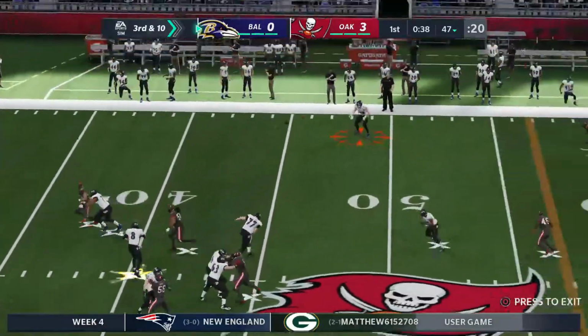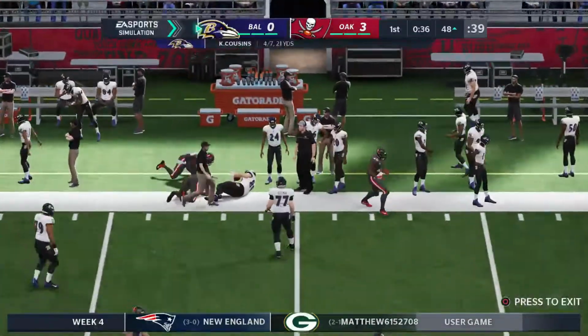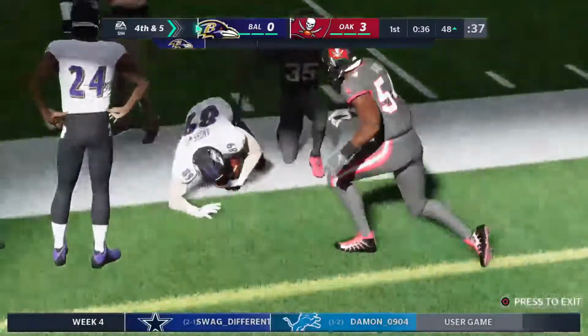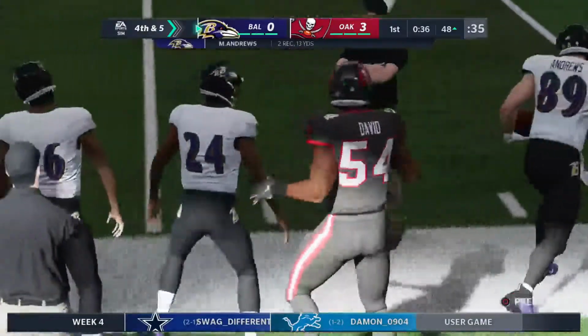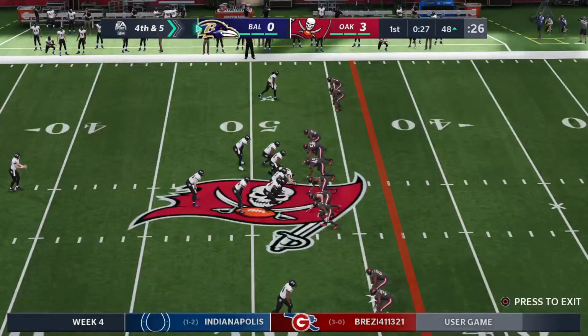One thing you're hoping for when you run drag routes, you're able to hit a receiver in stride, and he can pick up a lot of yardage after the catch. But in this situation, the defense was effective, able to stop him before he could get a good head of steam going. And there's a completion to the tight end.